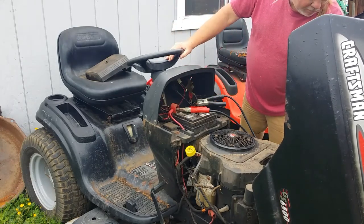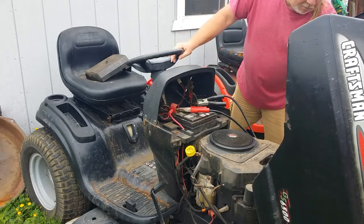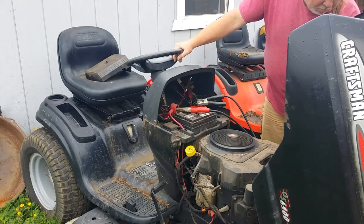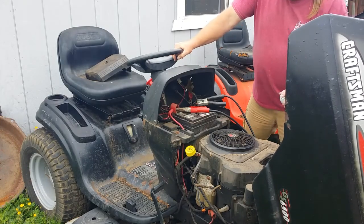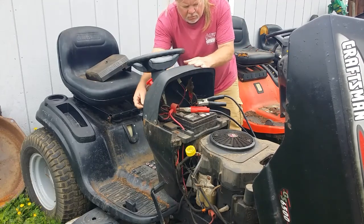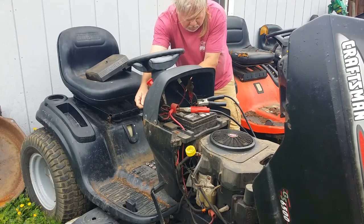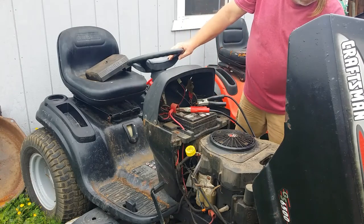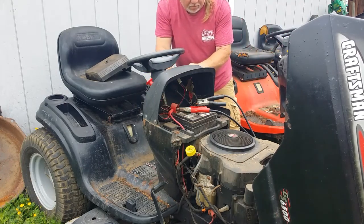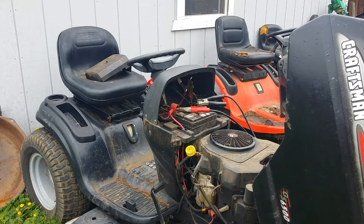Should have enough fuel in it, I would think. I'm gonna go for keep it running. Time to see why it's not picking fuel up.